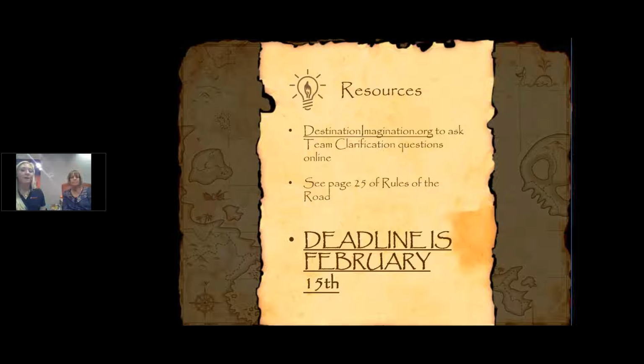Clarifications are awesome because that's a chance for your team to specifically ask the International Challenge Masters any question that your team has about the challenge. So maybe you don't think that the challenge is specific enough on one piece, and so you're just curious about it. But you can actually get more clarification on different pieces of the challenge. And the deadline for those is February 15th.